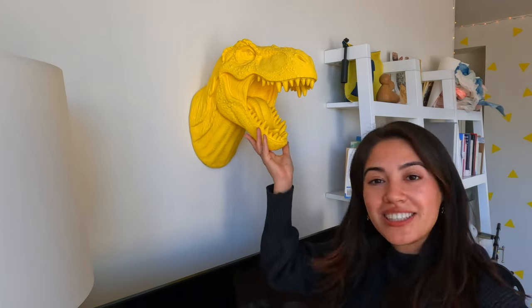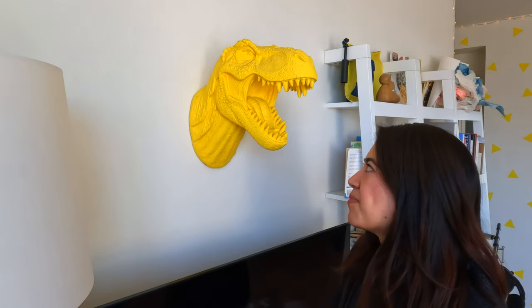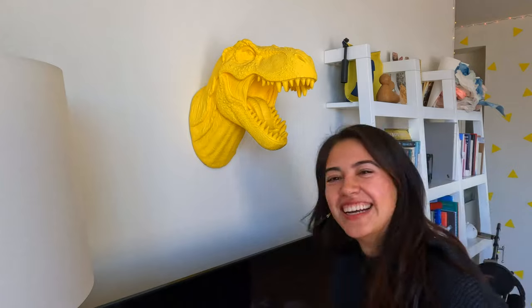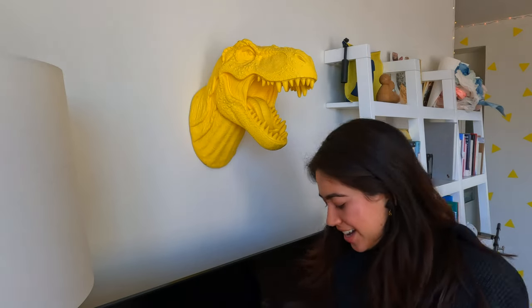I have her above my TV. And so I think this is a great way to add a pop of color, plus also add whimsy to your day to take it to the next level, which I love to do.